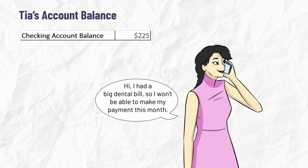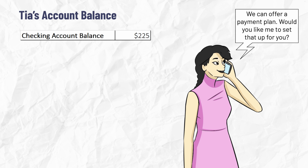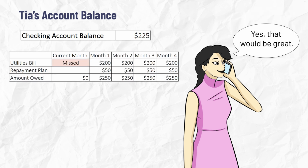Remember that communicating with your creditors lets them know what's going on. At the end of the day, they're people too and will understand your situation if you take the time to explain it. They may reduce your penalty, offer a payment plan, or add a note to your account. If a payment plan isn't possible, then you need to look at your short-term financing options.